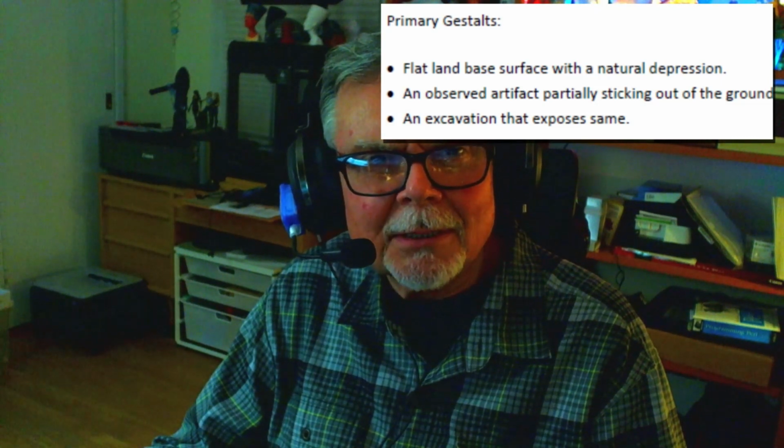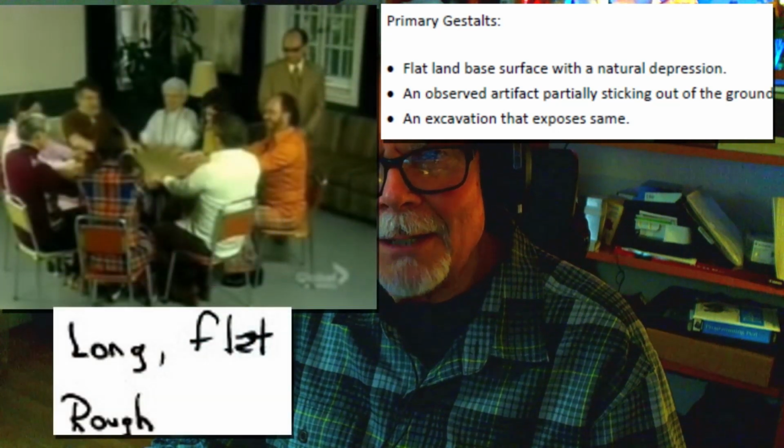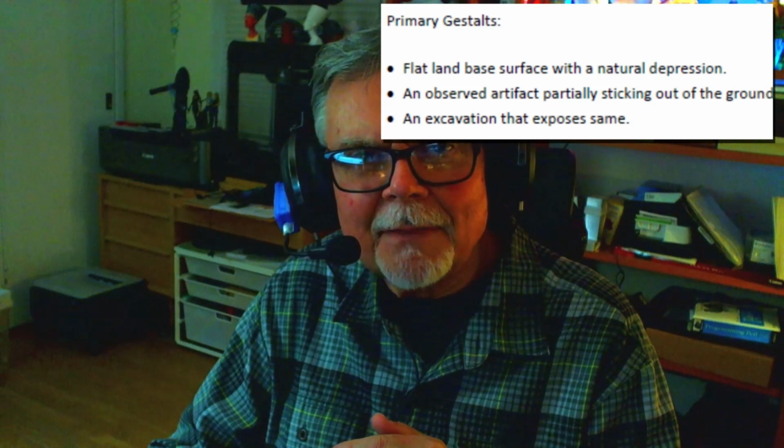I'm always fascinated by how my subconscious describes things. An observable artifact partially sticking out of the ground, huh? Now, I don't think of a card table as sticking out of the ground, but apparently my subconscious did, at least then. And my next perception, an excavation that exposes an artifact. Well, I don't think of a seance as digging or an excavation, but again, my subconscious perception did. And this is part of the vagueness that I was talking about earlier. It's amazing how this is going to clean up later.